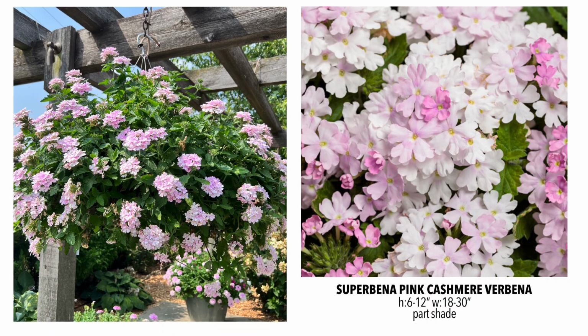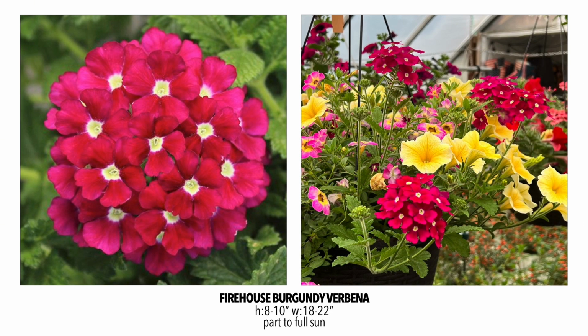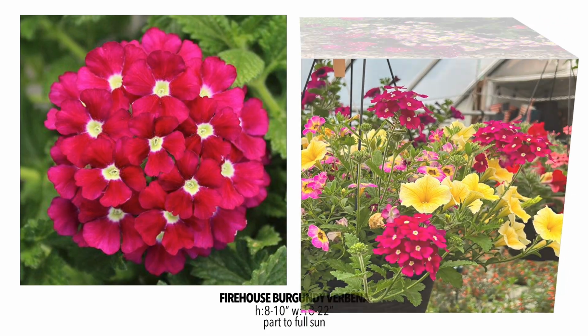And we also added the Firehouse Burgundy, and we added that one because it is such a stunning color. It was in one of our combos last year, and we just kept going back to it because it looks so good, especially with that Bee's Knees petunia, that yellow and that really nice kind of pink color. It was one of our favorites and a customer favorite. So those are my favorite new annuals for this coming season.